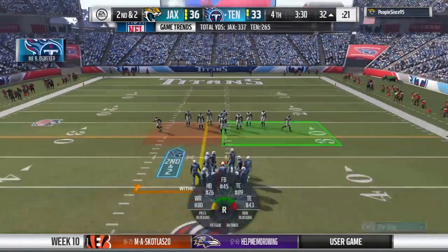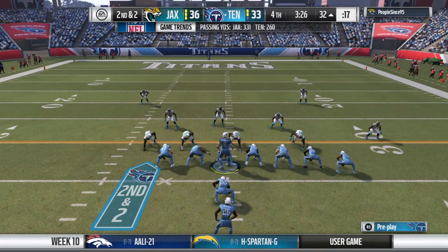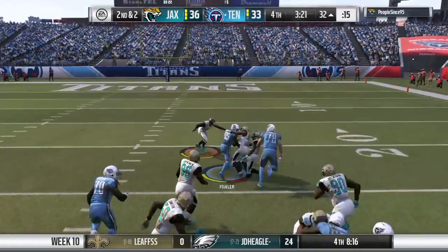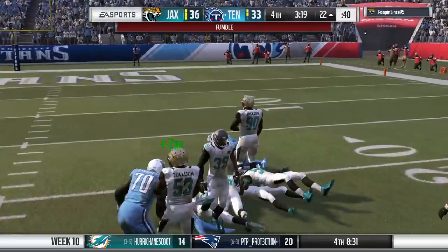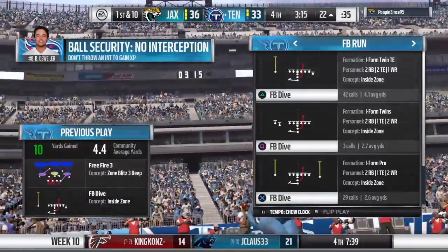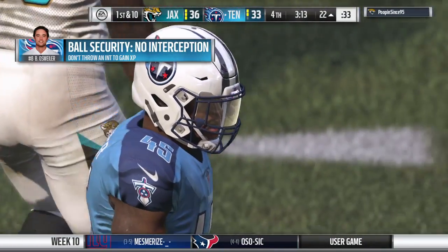Offense in a good spot here, 2nd and 2. They come out here in the eye. Now Fowler, the fullback. Oh, no, he lost the football. But it looked like the Titans were able to recover, and indeed, they will keep possession of the ball. So it goes as a fumble, but the key thing, not a fumble loss.